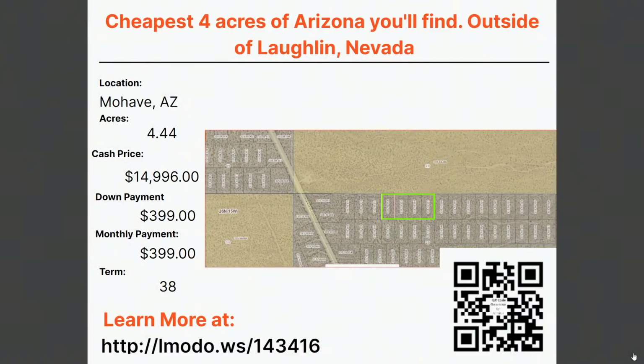And here it is. This next property is 4 acres. It's actually 4.44 acres. Okay, so you have 4 properties side by side there. And the asking price on these 4 lots, not 1 each, 4 lots, is $14,996 with $399 down and $399 a month. So basically, it's like $100 per month per lot. And you can start the ownership of owning 4 of them. When you break that out, let's call it $15,000 divided by 4, that's like $3,750 per property because you got 4 of them there.